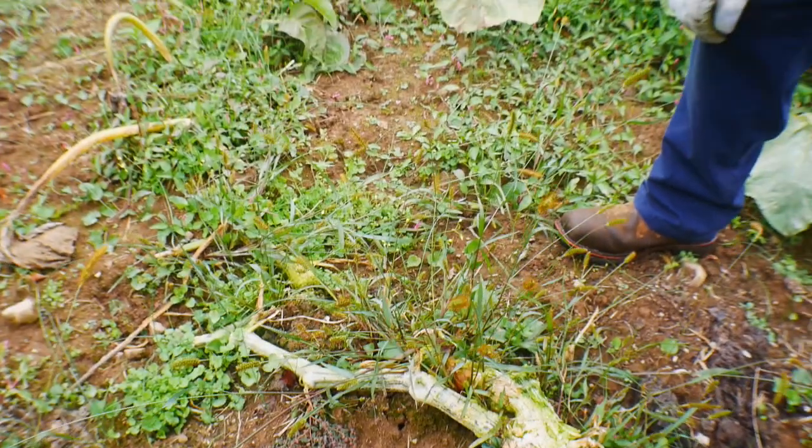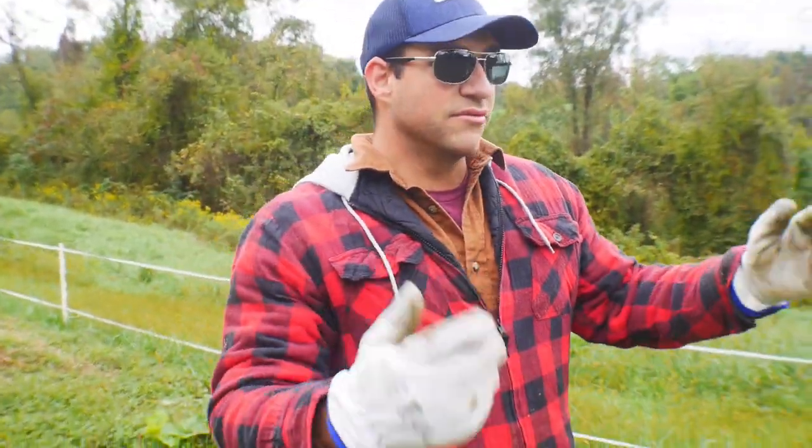Hopefully next year we have some better luck with the pumpkins. The white ones did great, but my giant pumpkins got destroyed by the bugs. We're gonna work on that next year.